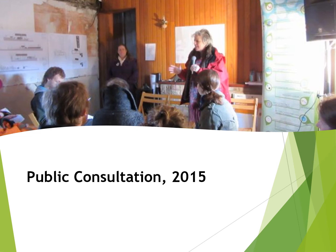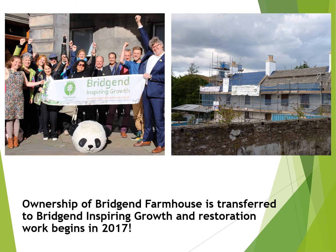During 2015, plans for the redevelopment and extension of the farmhouse were developed, and a series of public consultations were undertaken. Finally, with all the plans completed and the funding in place, the ownership of Bridgend Farmhouse was transferred from Edinburgh Council to Bridgend Inspiring Growth, and shortly afterwards the restoration work began.